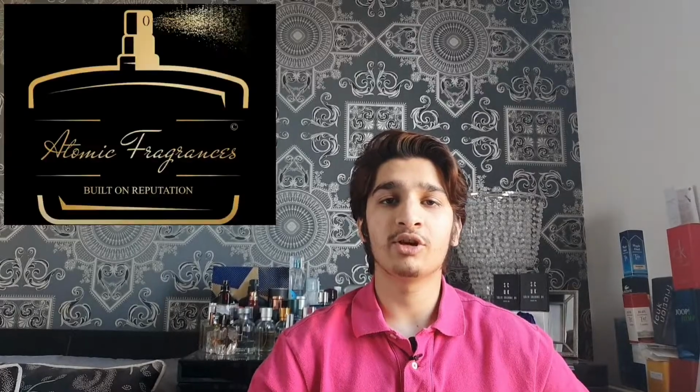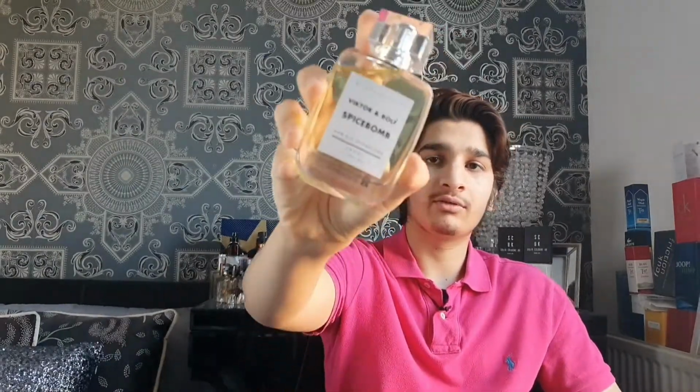Right, so that solution goes by the name of Atomic Fragrances, and they can get you fragrances that often cost a lot of money, or even fragrances that don't, and you can buy them for a very cheap price without sacrificing quality. They have 50ml size bottles, which is the largest size, and this one is inspired by Viktor & Rolf Spice Bomb. I'm not going to talk to you about the performance of this because the performance of all of these fragrances is great, so I don't need to discuss that in too much detail.